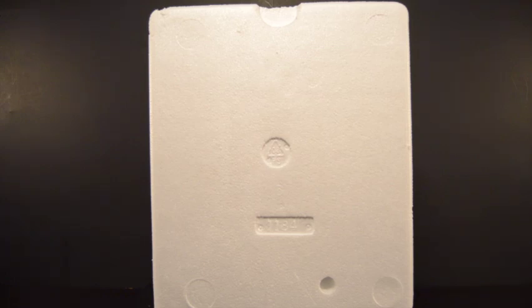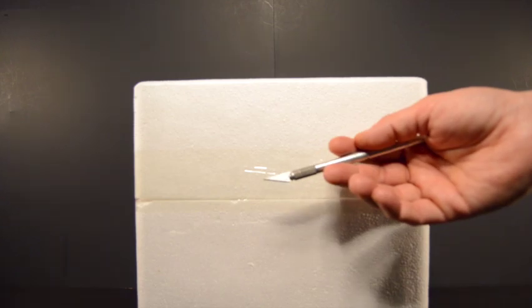Now, as you can see, the styrofoam is pretty sizable. It's taped. I just got to figure out which side is top and which side is bottom. Should be labeled pretty clearly. Okay, it's not. So I'm going to take my X-Acto knife.